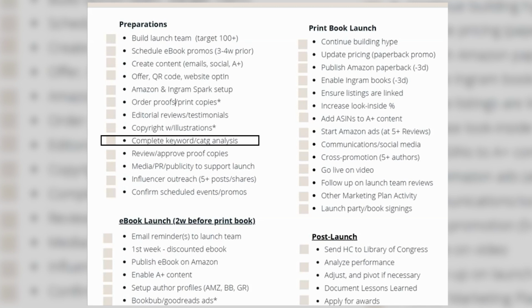Okay, what else about categories? Does anybody have another important thing about categories that can help you during launch? You can be a bestseller in categories that you choose for. That's right. How many categories are you allowed when you go live? 10. You guys got this.